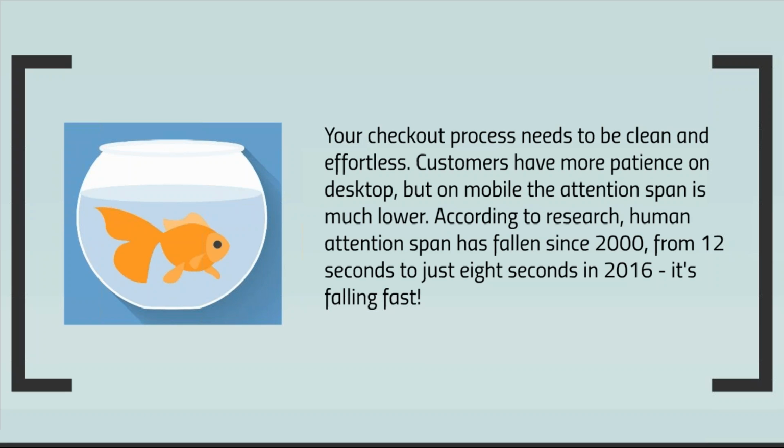So you've almost only got a small window to capture someone's payment details, get them to convert, and move them into the part of your customer retention cycle, which is getting them to repeat buy. You've got a small window to do that, so certainly make sure that you grasp that with everything that you've got.